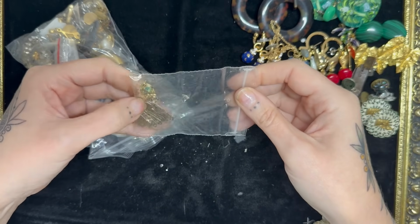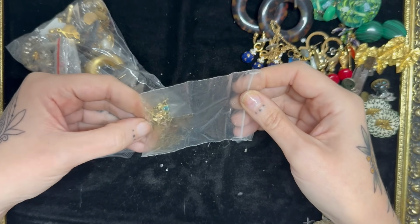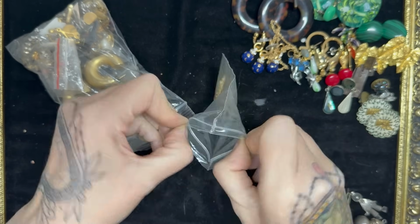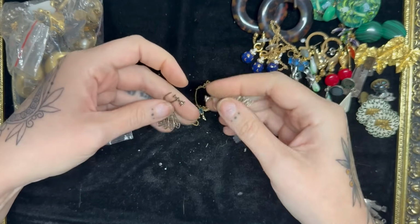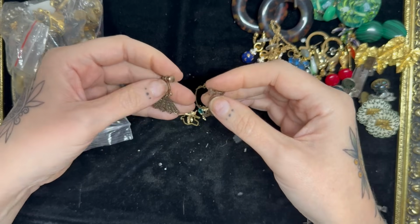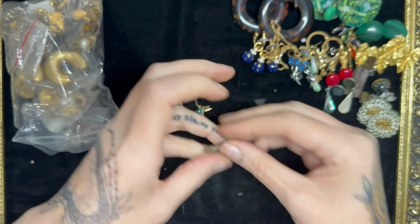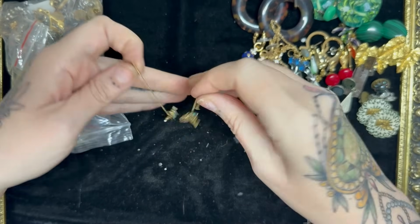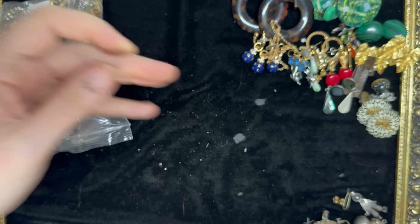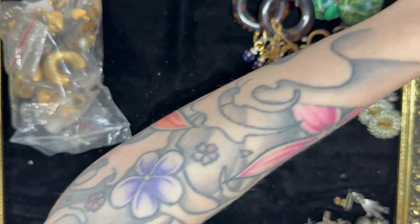There's some more of those little hummingbird ones. Like the pull-through ones. I'm sure I've had these before. And some vintage fans. That looks painful. I'll put them in a vintage lot. And these are stamped S925, but we tested them and they're not. They lie. They lie.